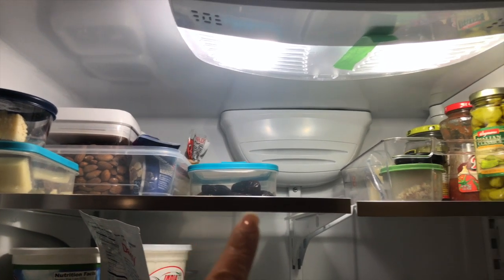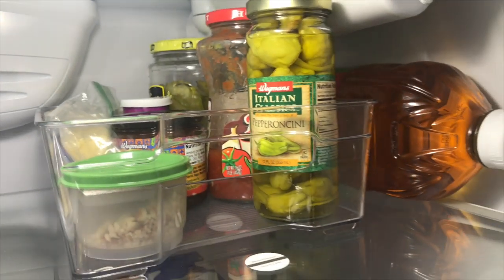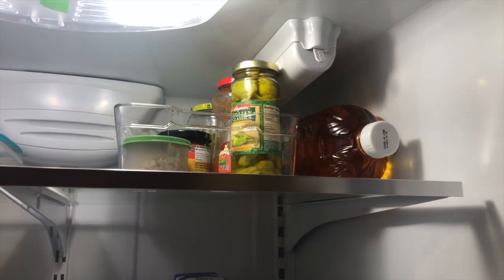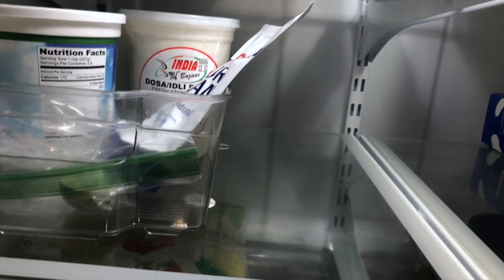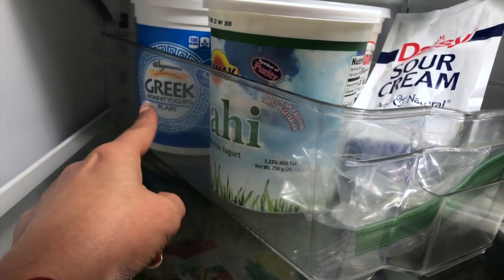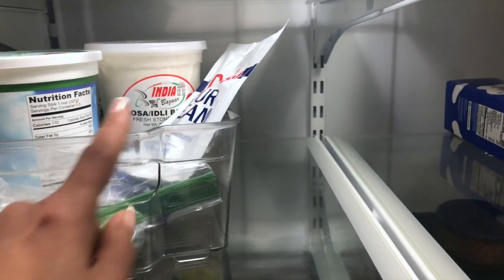So that's up there. On this side, whenever I make sandwiches, all those things are up here, as well as the apple juice. On this side, I have half and half, and in this clear bin, I have 2 different yogurts. This is the plain yogurt, that's the Greek yogurt, as well as some sour cream, and the idli dosa batter.